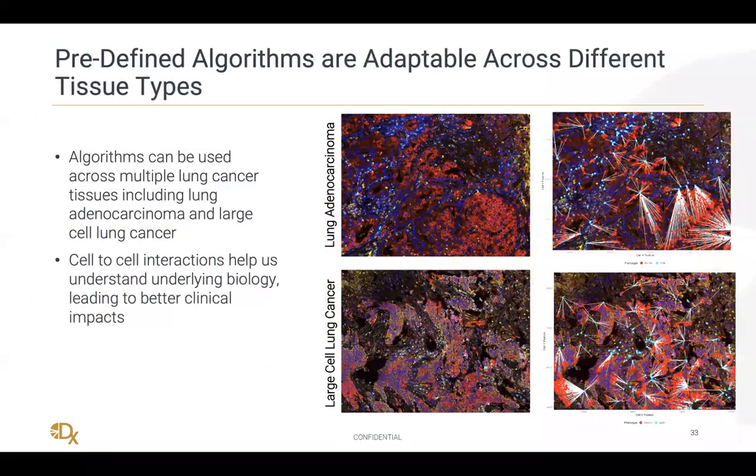Furthermore, we showed that the algorithm can be utilized for other lung cancer tissues, including lung adenocarcinoma and large cell lung cancer. By utilizing the same algorithm, we're able to analyze multiple lung cancer tissue types, showing the adaptability of the Motif PD-1, PD-L1 lung cancer panel kit.